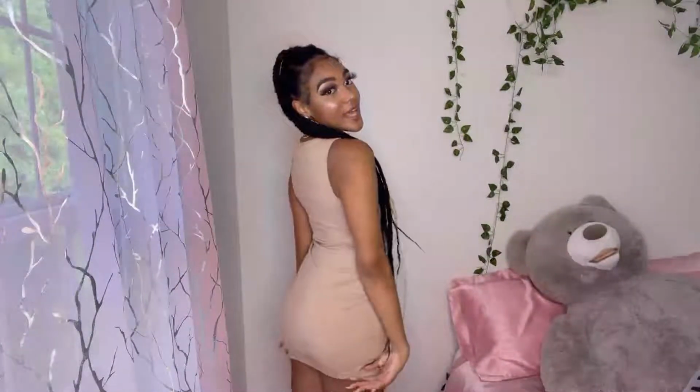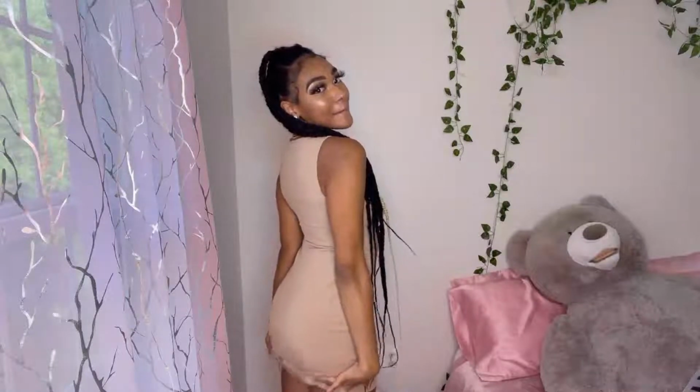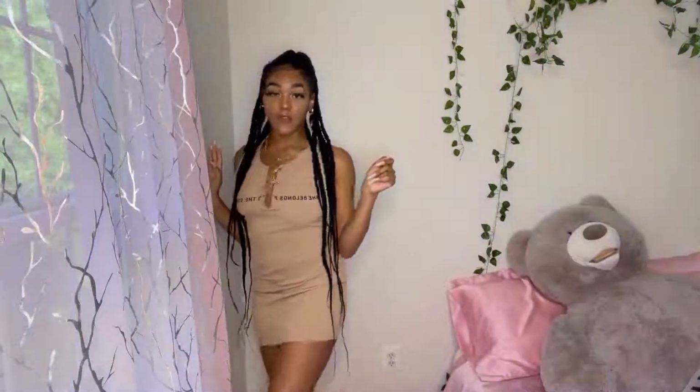Yeah, I love, love, love it. Oh, look at the body. This is super cute. It's simple, but it's not doing too much. You could definitely dress this up or dress this down with heels, or I might even pop out with this and some sneakers if I could find some that match, and a cute little black bag just to tie it up.